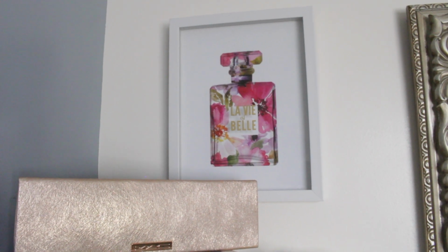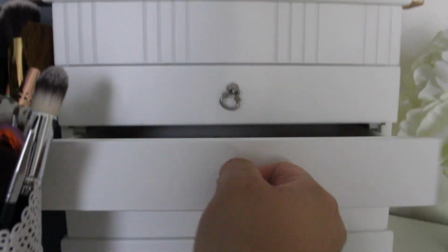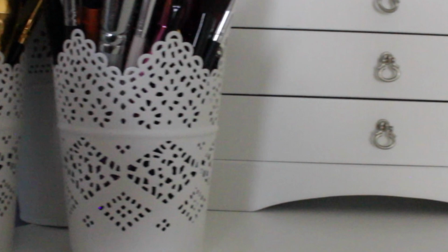This frame is so cute. It's from Ross, and I really like it. Over on this corner, I have this jewelry box right there, and I just put some of my jewelry in there. Just have some random, and then I have some makeup brushes there. These brush holders are actually from IKEA, and they used to be for potting a plant, whatever you want to call it. This is also from TJ Maxx. It's rose water. And then moving on over here, this is from Home Goods. And these flowers are really nice, and it just adds a cute look. And yeah, so this is what this corner looks like.